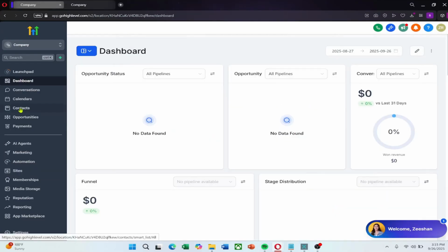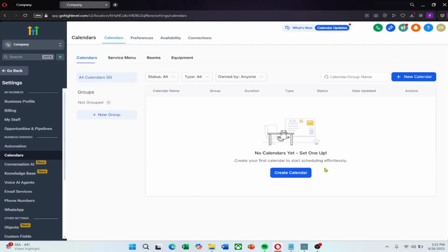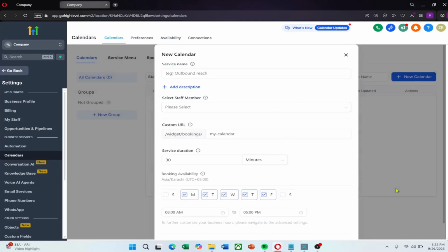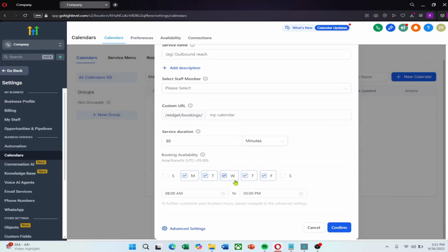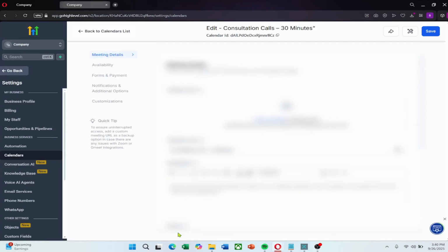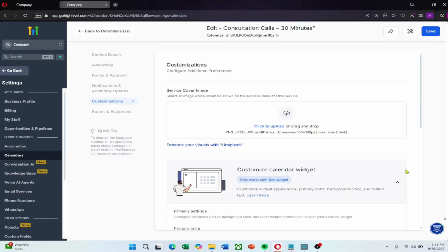Now, let's move to scheduling. Usually, people use Calendly to book calls or meetings. GoHighLevel includes its own calendar system. Clients can choose an available time, book straight away, and get automatic reminders. You can connect your Google Calendar so everything stays updated.